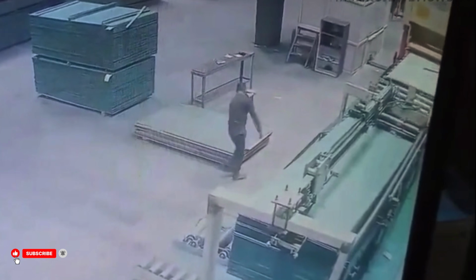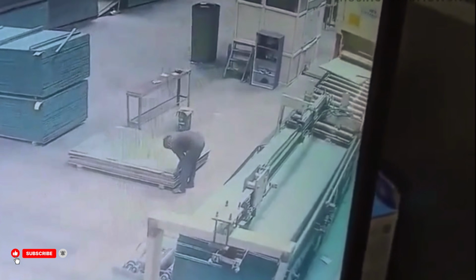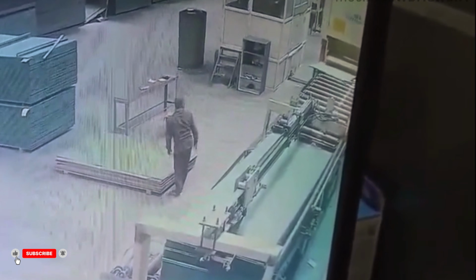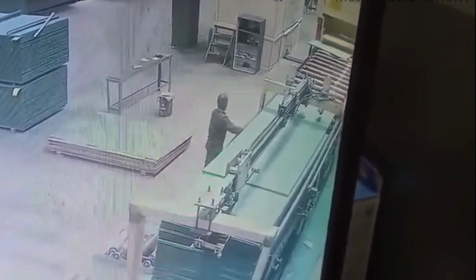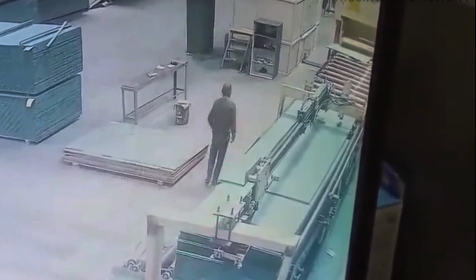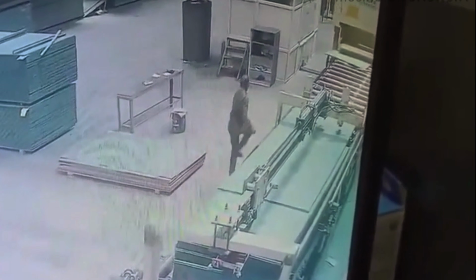This footage captures a serious industrial accident in a manufacturing facility. While performing his duties, a worker unfortunately attempted to step onto an active conveyor system. Due to the moving parts and slippery surface, he lost his footing and fell from the equipment onto the concrete floor, resulting in an immediate injury. His co-workers quickly rushed to his side to provide emergency assistance.